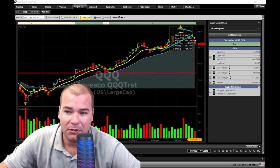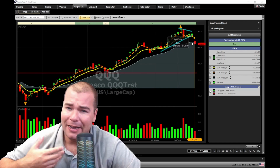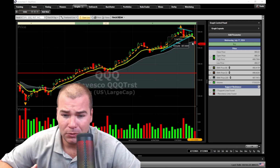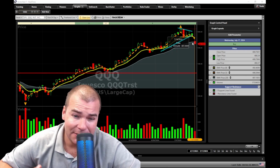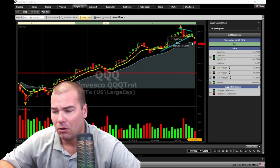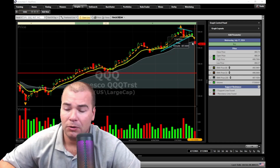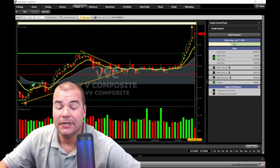The 3 crossed below the 8, and we're actually currently below the 20-day exponential moving average. Anytime price action gets below the 20-day in the Qs, I usually get a little bit more defensive in my tech positions, at least not opening any new positions at this time. Just depending on whether you're swing trading or long-term positions will determine if you really need to start protecting your portfolio. Next up, we've got the VVC.